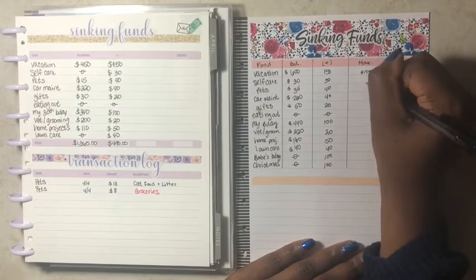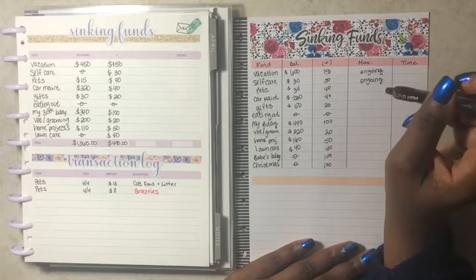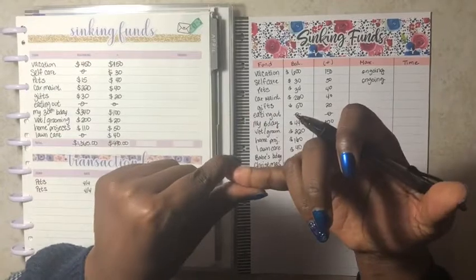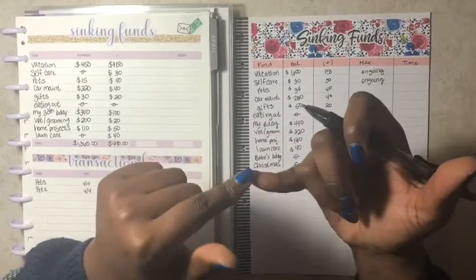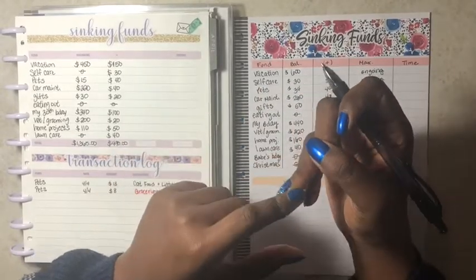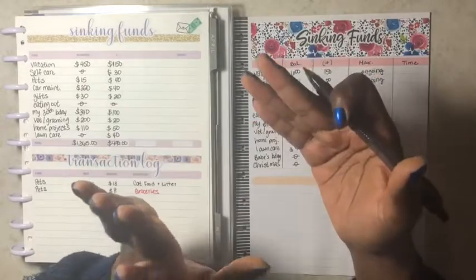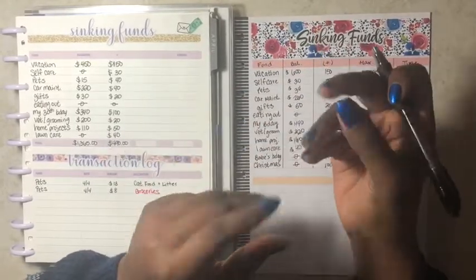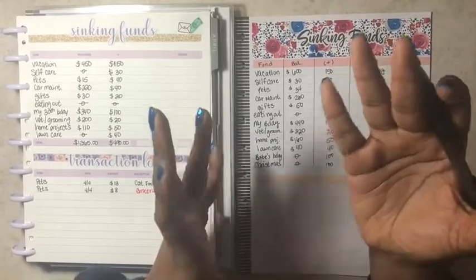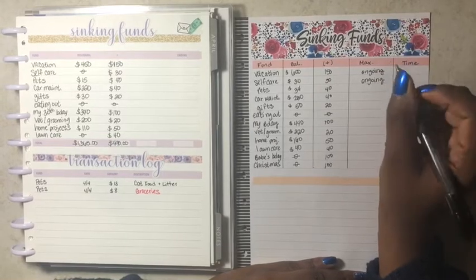So self-care would be ongoing as well. And that's because with self-care, I like to buy any beauty supplies I might want, like makeup or something. I buy feminine hygiene products with the self-care fund. And I also buy toiletries, hair care, things of that nature, basically products to take care of myself. So that's why that fund doesn't have a maximum as well.